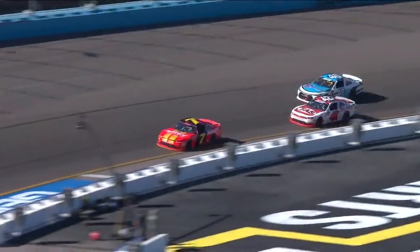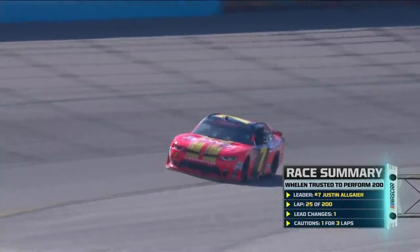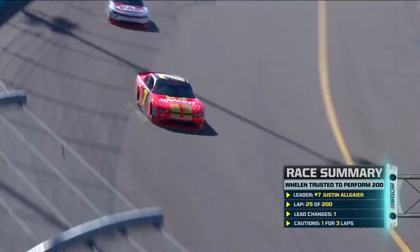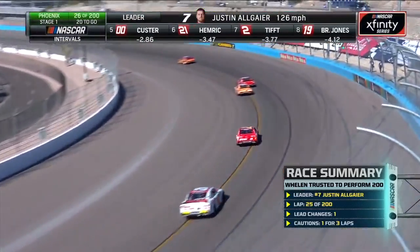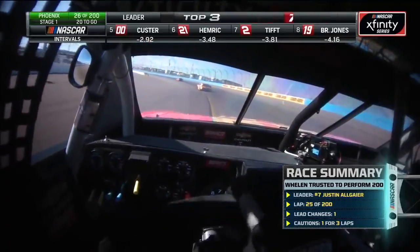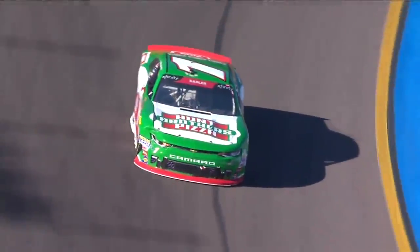Allgaier has been out front now for 5 laps. John Hunter Nemechek led the first 20, Dave. And Rick, in practice yesterday, this was a little bit of a struggle for this team. They told me this morning they were best when they first brought the car off the truck and ran their first laps on the track. From there, they sort of chased their tail and ended up back where they began. That was actually good enough, though, to start 4th and now take the lead.